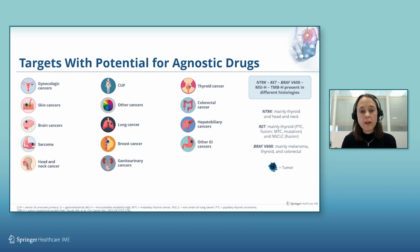Focusing on the oncogenic drivers, NTRK is mainly found in thyroid and head and neck cancer, but also in non-small cell lung cancer. RET is mainly found in thyroid, and depending on the type of thyroid cancer, it's a fusion or a mutation, or in non-small cell lung cancer, and then it's a fusion. And BRAF V600 mutations are mainly found in melanoma, thyroid, and colorectal, but also in non-small cell lung cancer.